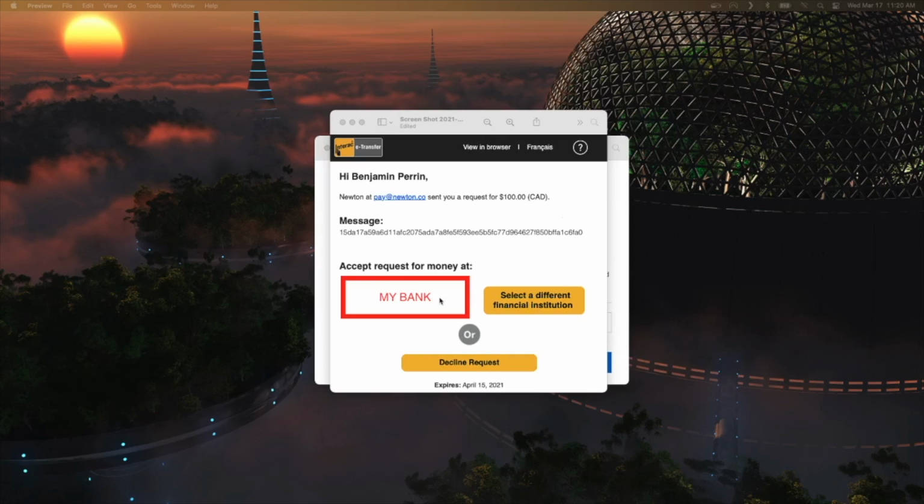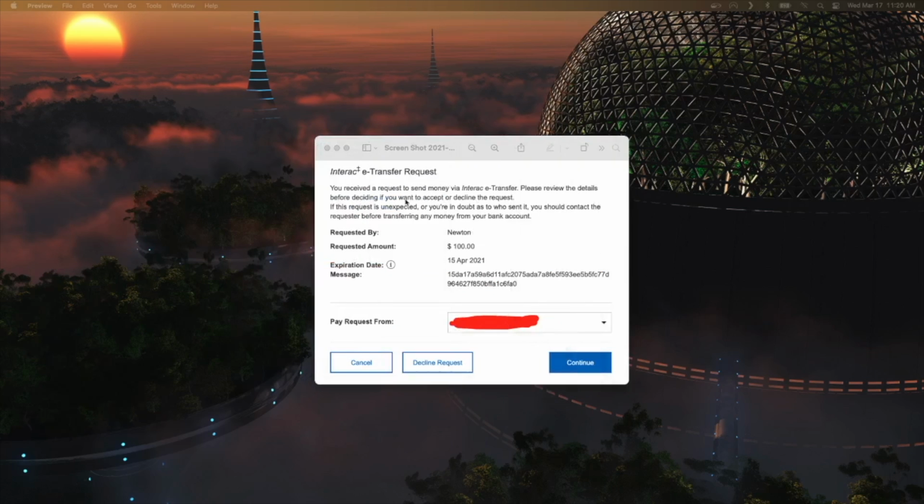If you click on my bank, then it will open you to your bank, and you will see a screen like this, and it says, hey, you've received a request for an Interac e-transfer from Newton for $100 on this date.